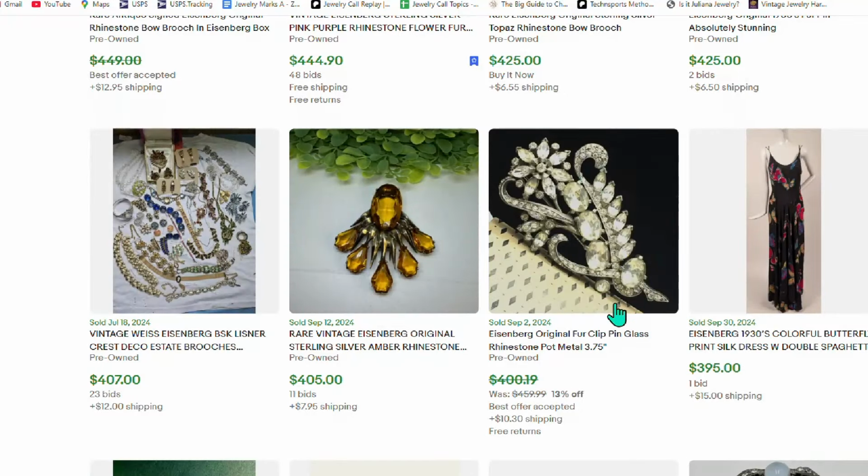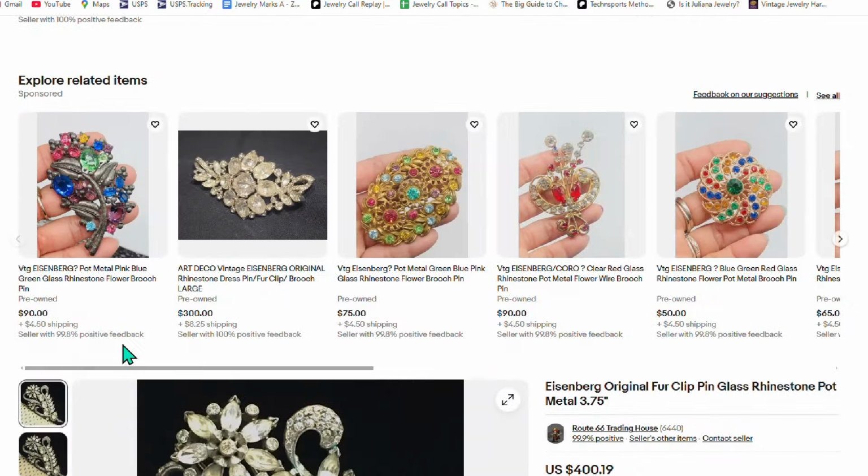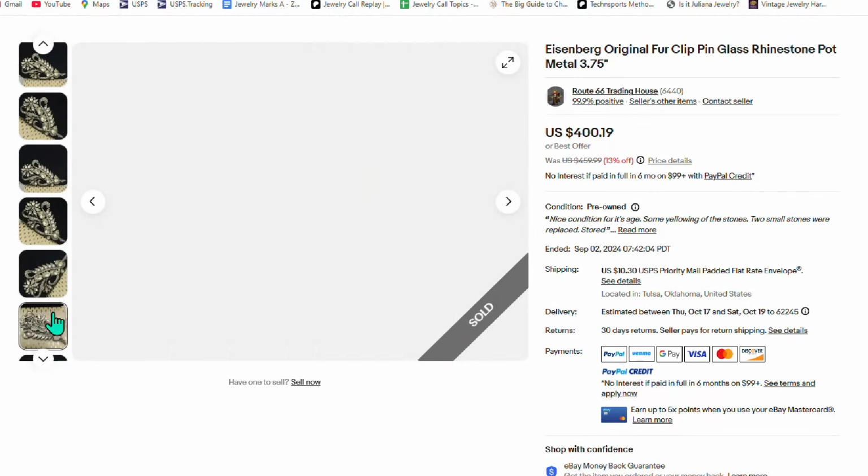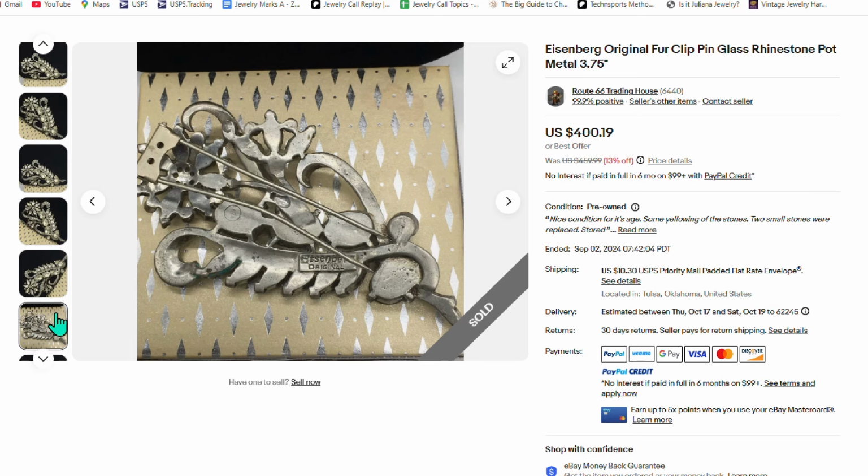Here is a clear fur clip, and that one was $459, marked down 13% off to $400, and then they took a best offer. Let's click on that and just see what the mark is on the back, if they show it. Yes, it's Eisenberg original. That one's marked clearly and together. This one doesn't have that clip like that one I was showing you. It does have some holders right here, it looks like.